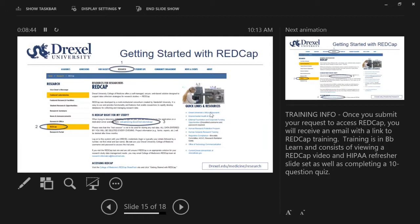So this is a training instance. Please don't build a beautiful database there because it gets wiped every night. We've actually had people complain about doing that. Oh my gosh, I did so much work and it's gone. This is just for training. This is really just to get a feel if REDCap is right for your particular study.